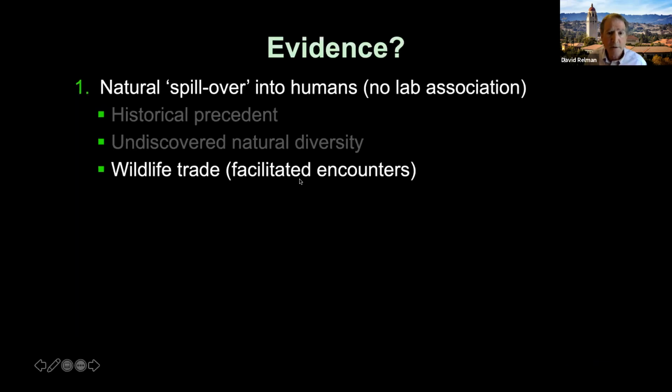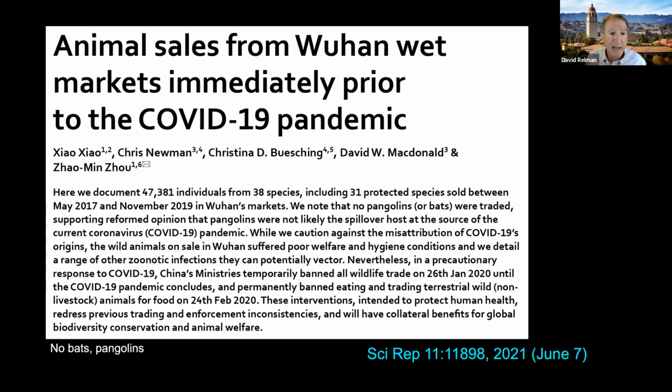The third bit of circumstantial evidence is that we know that there's a great deal of movement of trade, both legal and illegal, of wildlife, of the very hosts, natural hosts, that we think could be the natural hosts of SARS-CoV-2. So these would be, in essence, facilitated encounters. And here's an example of that, a paper that came out just several weeks ago, documenting some illegal wildlife trade into Wuhan with a whole variety of different animals, none of which have been shown yet to be natural hosts for SARS-CoV-2, but of course, some of which could be.